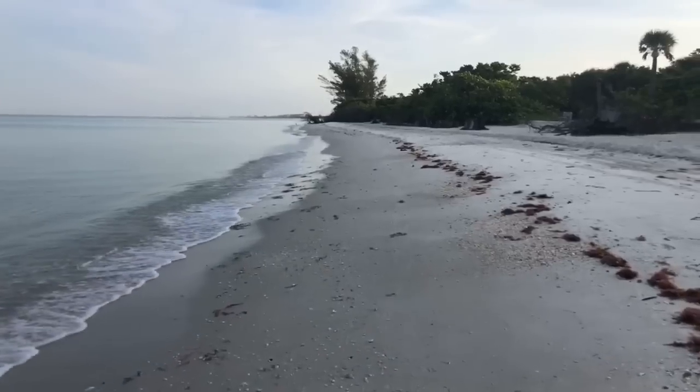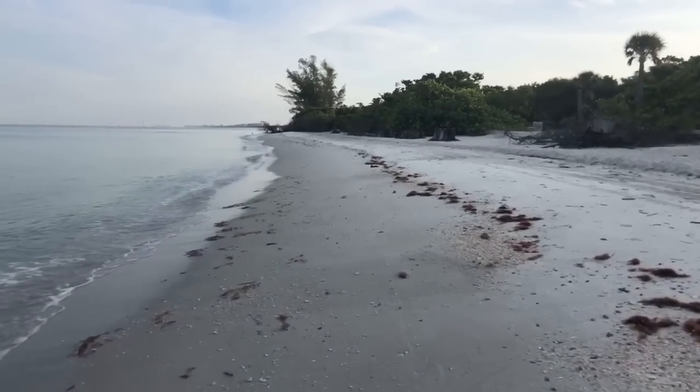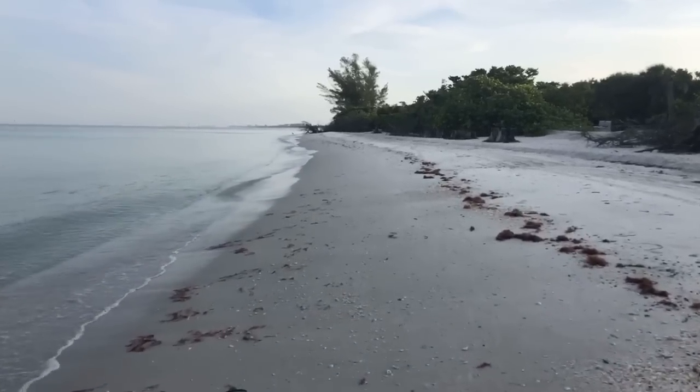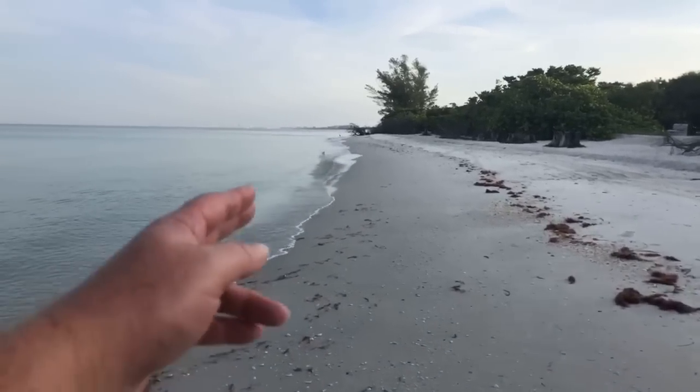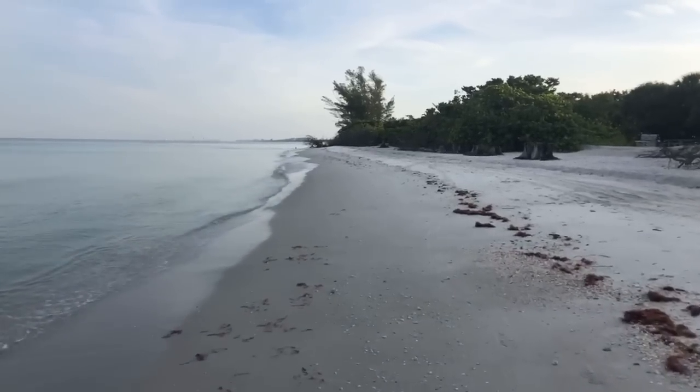The fishermen, they also use those for bait. Those sand fleas are just buried a couple inches down into the soil, between 4 and 6 inches down into the sand, right along the edge of the water. The fishermen dig them up and use them for bait.